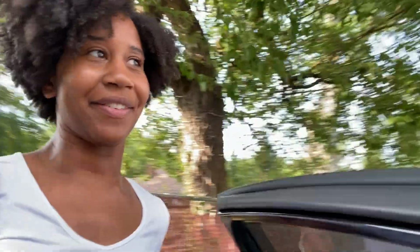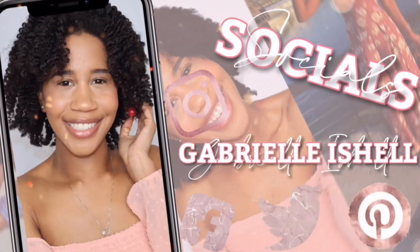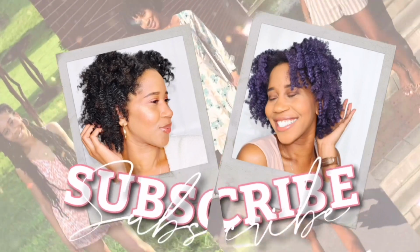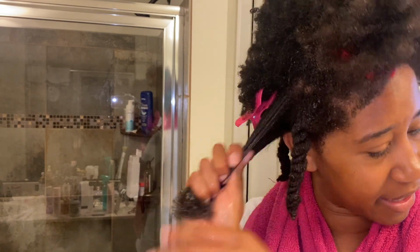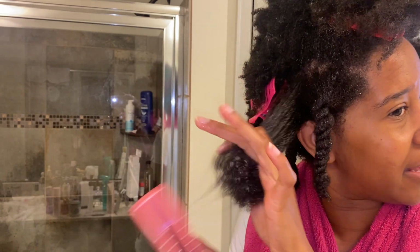We did another cut and set, and I'm loving it. I'm loving it. Finger detangling is the best first step. Then I go in with my double row wide tooth comb, and look at that.